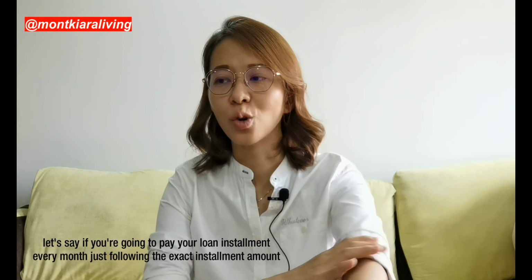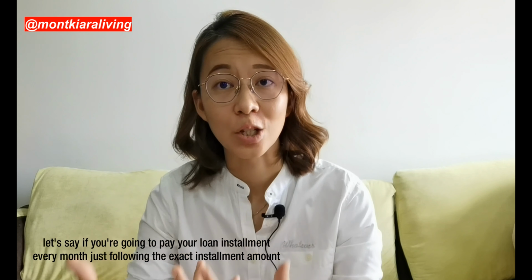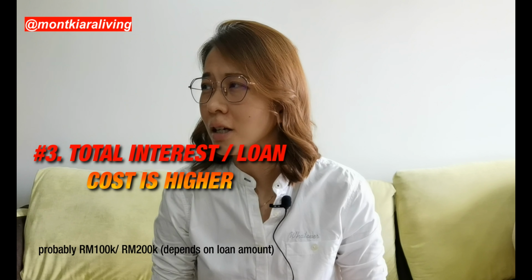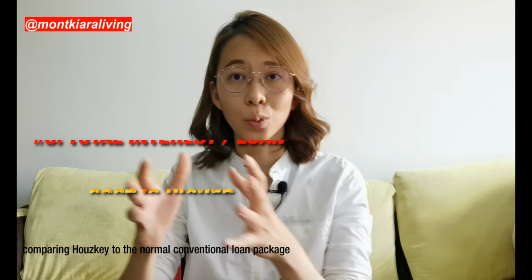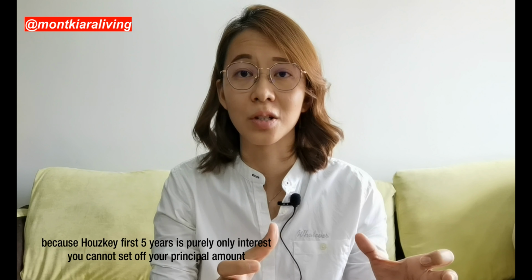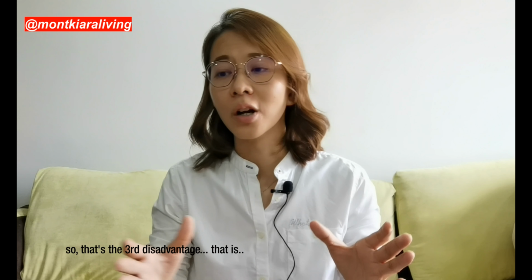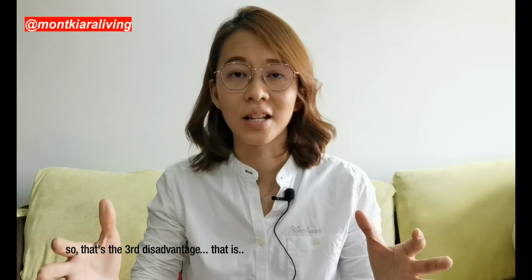So instead of being free by the developer, now you have to pay for the cost yourself. And the third disadvantage: let's say you are going to pay your loan installment every month following the exact installment amount. If you work out the whole 35 years calculation, you end up paying a little bit more, probably 100,000 or 200,000 comparing Houzkey to the normal conventional loan package, because Houzkey's first 5 years is purely only interest. You cannot set off against your principal amount. So that's the third disadvantage, that Houzkey in the long run will end up costing more compared to a conventional loan.